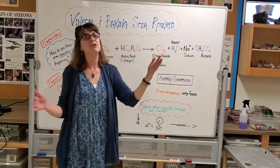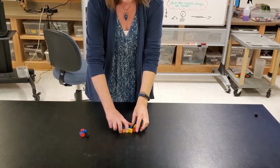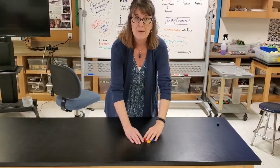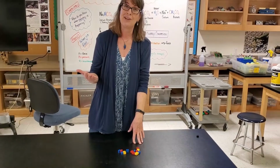So if we go back to our Legos, if we have them grouped as molecules on one side of the equation, we're just going to rearrange them, but it's the same number of atoms on the other side of the equation.